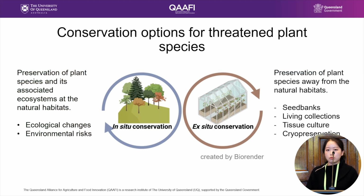In terms of conservation options for threatened plant species, there are 2 types: in situ conservation and ex situ conservation. In situ conservation refers to the preservation of plant species and their associated ecosystems in their natural habitats. An advantage of this method is that it allows the plant species to co-evolve with the surrounding ecosystems and therefore become more adaptive to ecological changes. But because these plant species are conserved in situ, it is very hard to manage and avoid environmental risks such as Myrtle Rust. A good alternative is ex situ conservation.